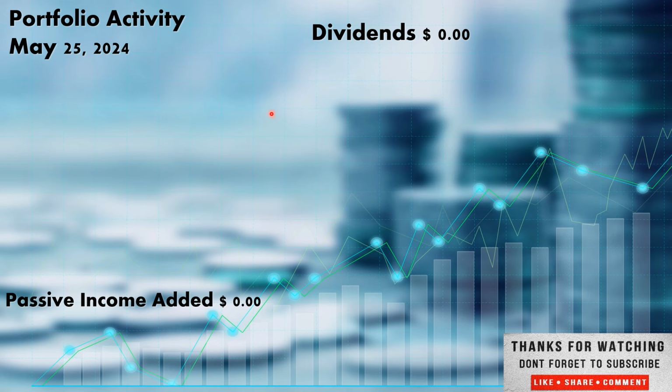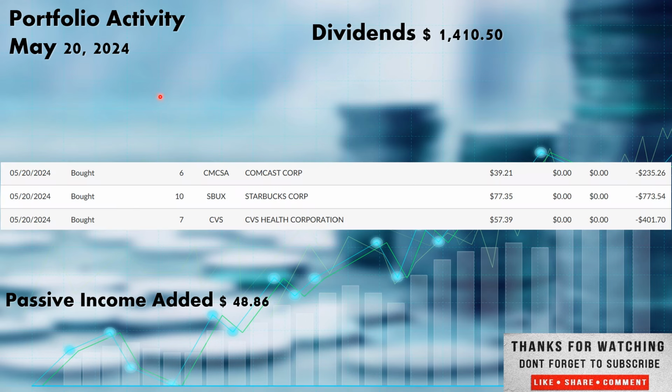No dividends received, and you will notice whenever we cover the total passive income added for the week, the last several weeks we've been right around, if not over, $100 per week, but we've also gotten a lot of dividends. You'll see how the dividends impact that weekly cash flow here at the end, because it's going to be significantly lower than what it's been the last several weeks, and the only difference is we didn't receive any dividends. So no dividends this week in the portfolio. Now we're to the first buy here.